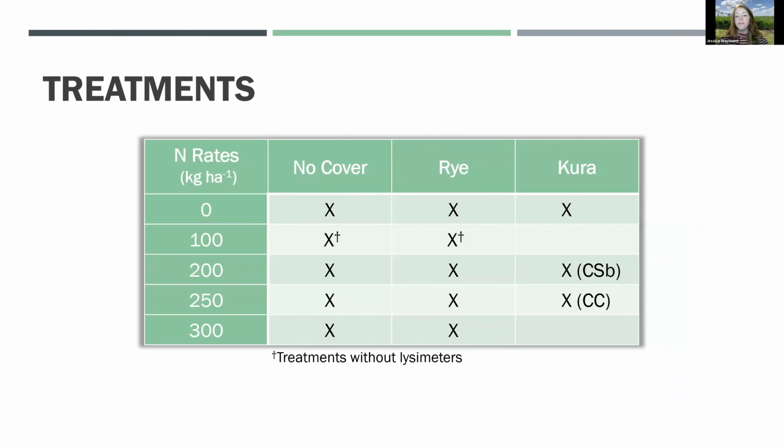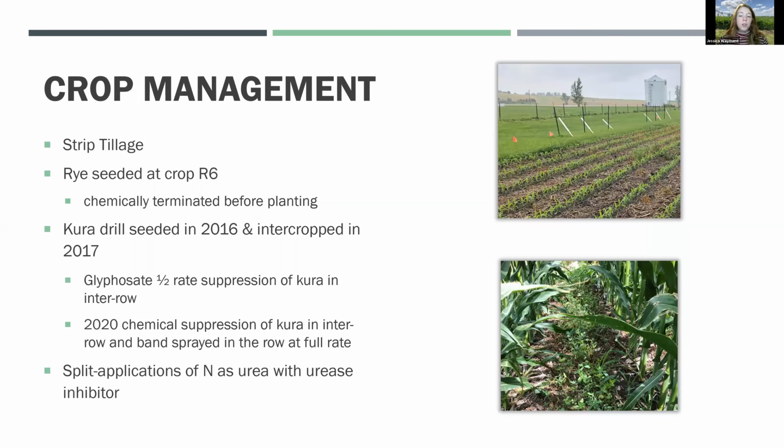Nitrogen was applied at 5 rates in no cover and rye plots, and Kura clover only had 2 rates, 0 and then 200 in corn-soybean and 250 in continuous corn. For crop management, our plots were strip tilled throughout the study, and rye was seeded at crop R6 stage and then chemically terminated prior to planting.